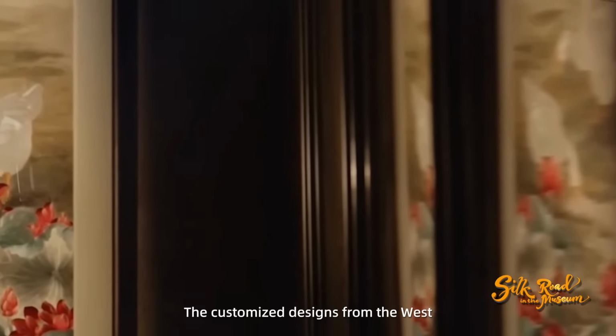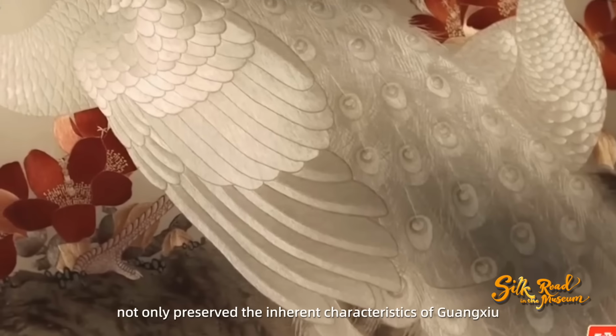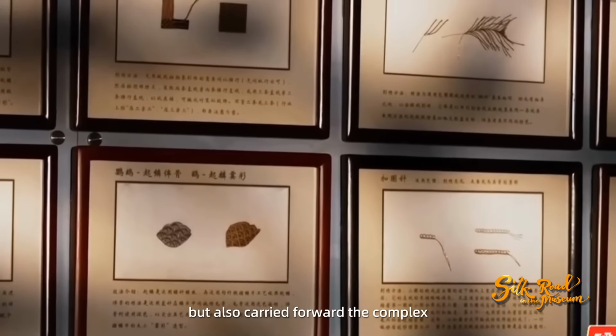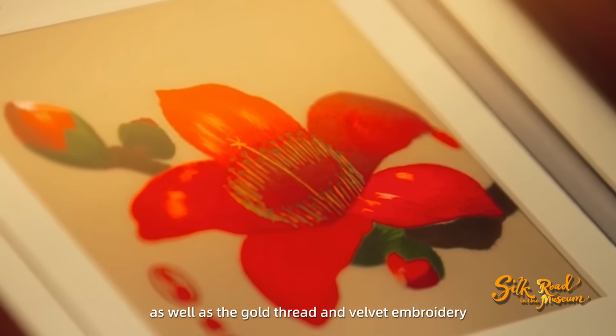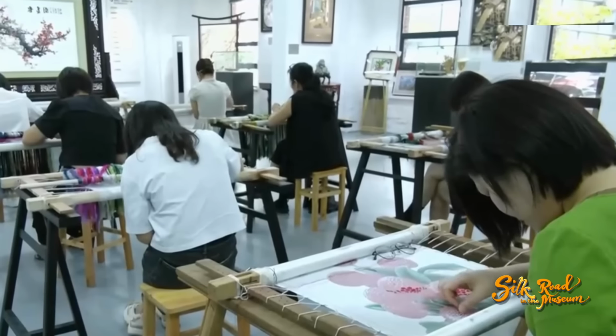The customized designs from the West not only preserved the inherent characteristics of Guangzhou embroidery, but also carried forward the complex and diverse stitching techniques, as well as the gold thread and velvet embroidery. This is the charm of cultural integration.